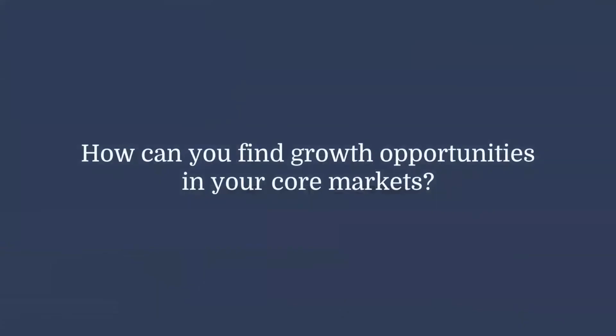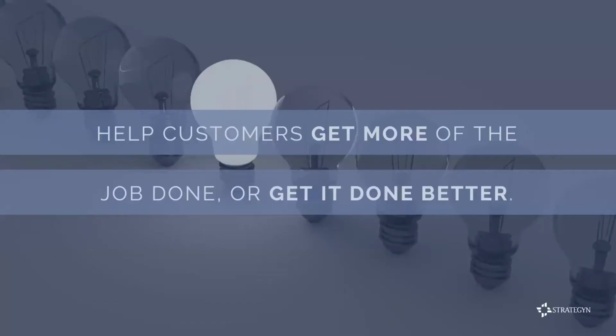So how can you find growth opportunities in your core markets? If you're responsible for growing from the core, how do you get there? Well, there's really a couple different ways. You can get more of the job done, or you can get the job done better. So I'll describe both of those scenarios.